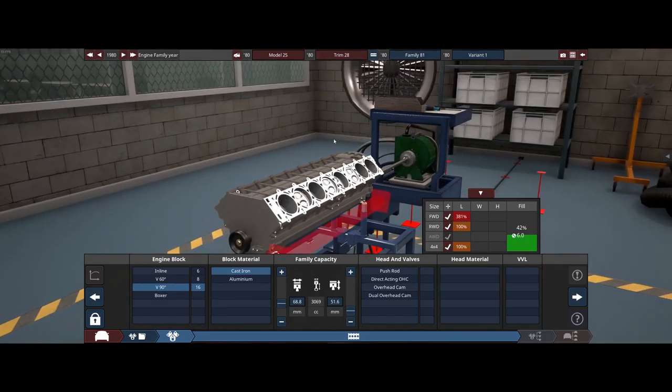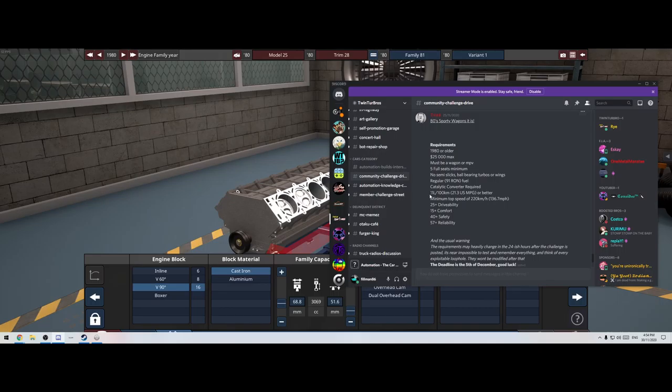Oh, dear God. They want it to be relatively fuel efficient for the era, which is a 70s kind of car, and still be able to go 220 kilometers an hour. This is going to be quite the conundrum. There we go, 115 kilowatts. Let's see what this thing will do. You know what, let's give it a quick listen. Oh yeah, let's deafen him.